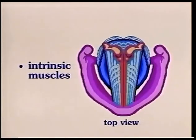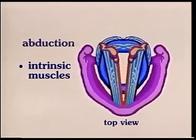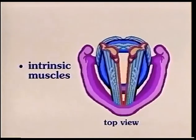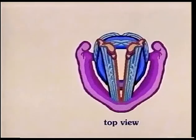To summarize, let's center our attention on the 5 controls that govern the way these tiny folds vibrate. One major control is adduction, the closing of the vocal folds, which can be more tightly or less tightly closed. If adduction is too tight, the vocal folds squeeze the glottis, causing a tight, harsh tone that is undesirable in singing.